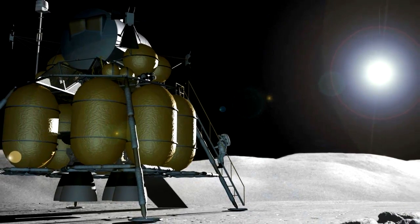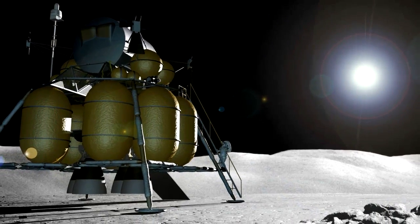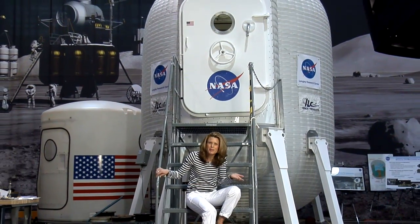Most likely, during the first few missions, astronauts will live on the spacecraft that got them there. But as they begin to stay for longer and longer periods of time, NASA's really going to need to provide some permanent living quarters. So, are we talking condos? Are we talking apartments on the moon? Not quite. What will astronaut housing look like on the moon and Mars? And how will it be constructed?